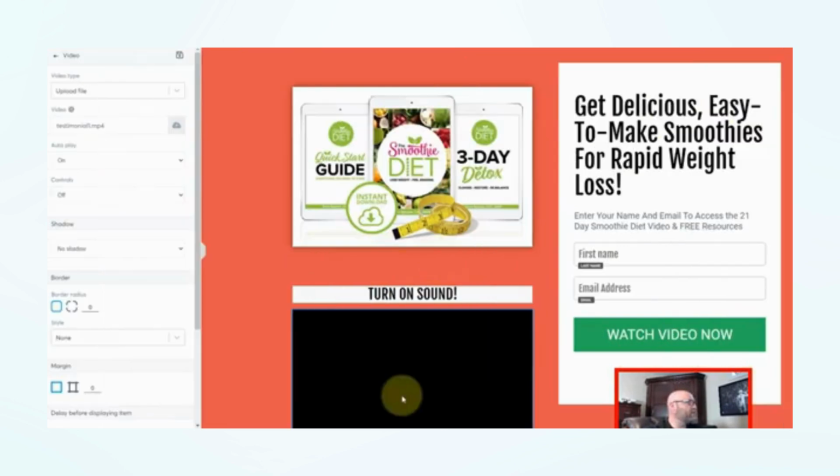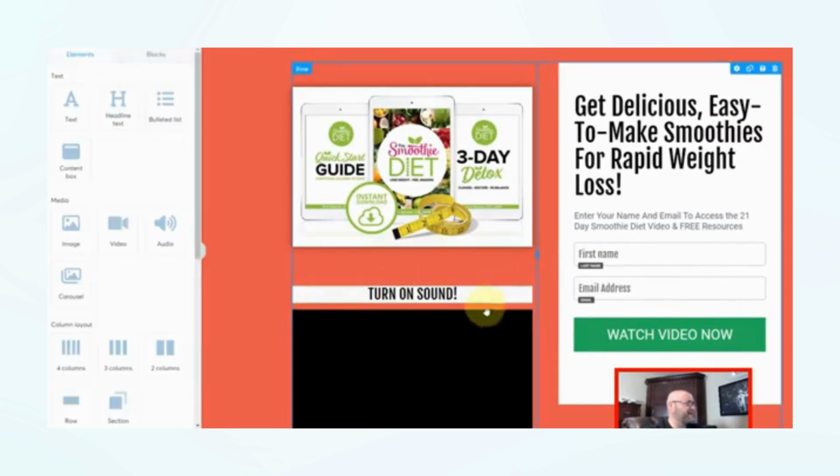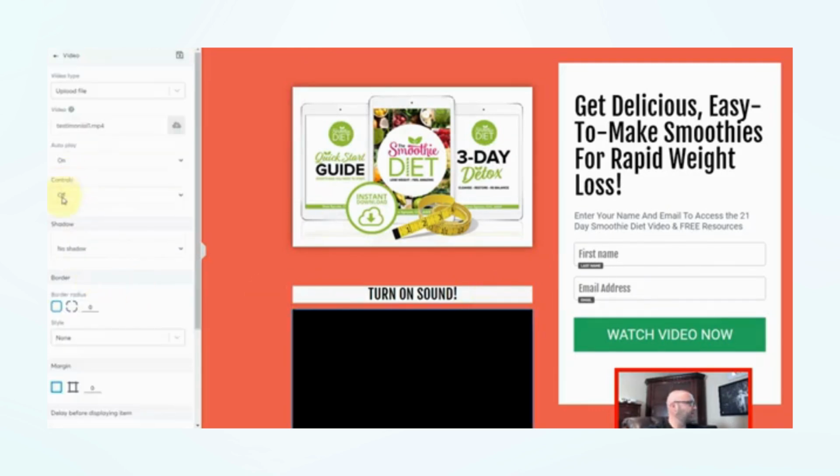So as we saw, one of the problems for the user was there were no controls to turn off the sound. So to do the fix on that, I'm just going to come back into this page and edit it, and I'm going to click on that little icon again here, and we're going to turn on the controls. So that'll allow people to pause the video if they want, or play it again, and all of that stuff.